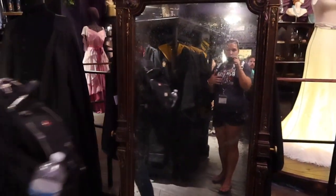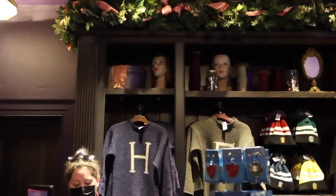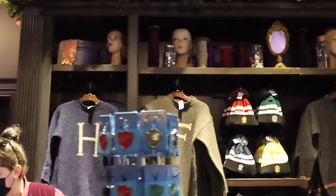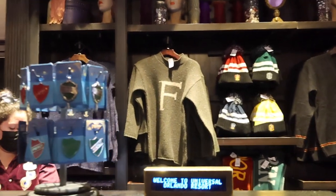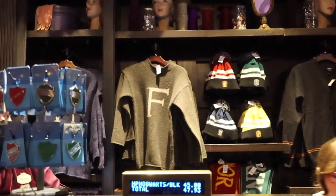So the talking mirror here, once you are fitted for your robes, you can stand in front of here and she's gonna tell you exactly how great you look. Now, because it's the holiday season, you can actually get the sweaters that Mrs. Weasley knitted for all the boys. You can see Harry's here and Fred's. I believe they even have Ron and George's as well.